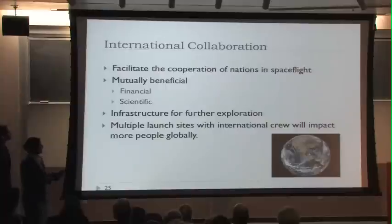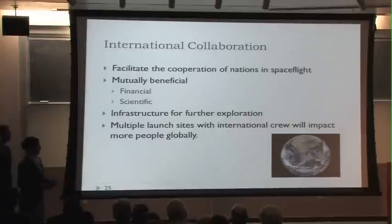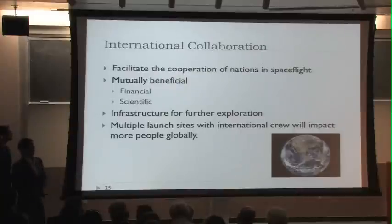Now we're getting the whole world excited by also involving international collaboration. These are going to be mutually beneficial. There are financial benefits. We don't have to carry all the costs. We can split the costs, but there are also scientific benefits. We can benefit from the knowledge and experience of the involved nations. Also, multiple launch sites around the globe will allow for contingencies. We can just launch from another site, and also launching the rockets from sites all over the world will impact more people globally, as when they see those rockets going up, they're just going to be excited about it.